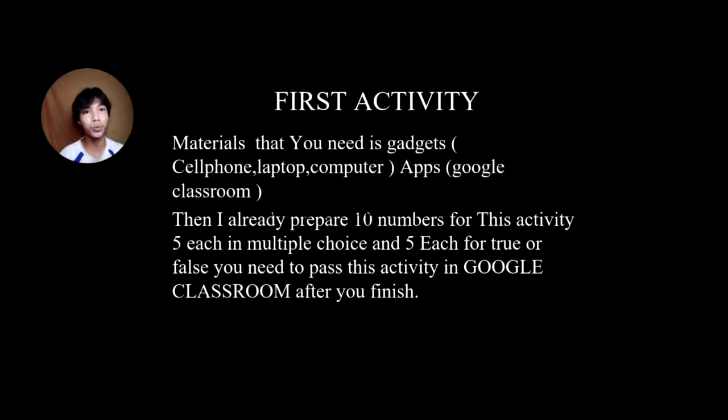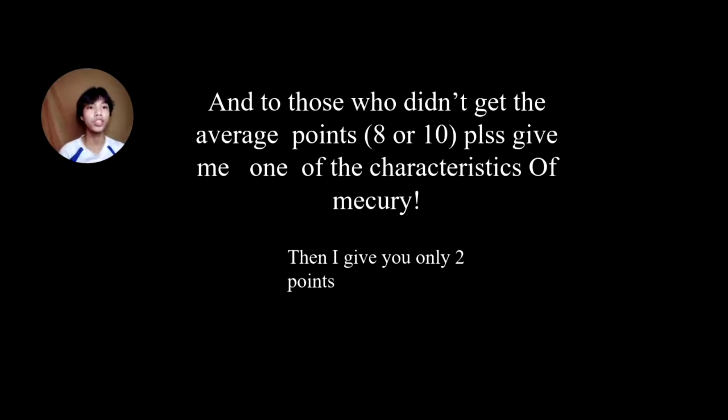But I give you 30 minutes to review. And to those who didn't get the average score, 8 out of 10, please give me one of the characteristics of Mercury. Then I will give you 2 points.